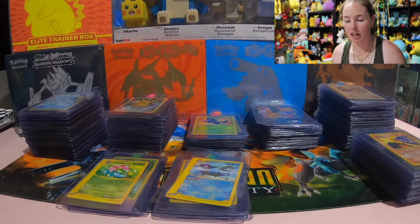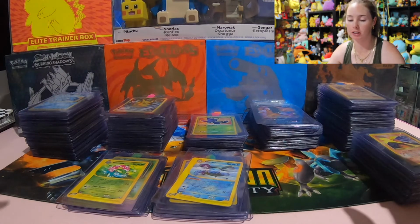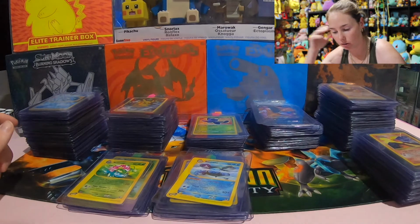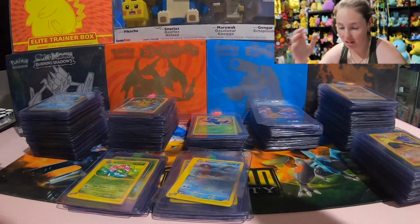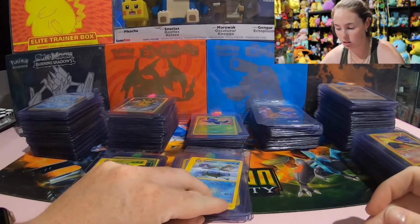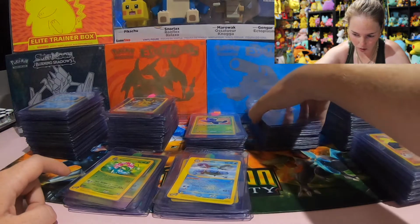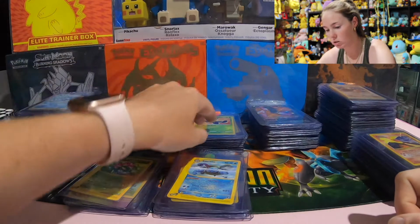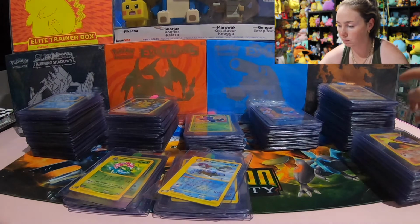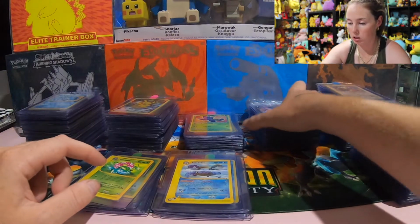Okay, so as you can see, we have so many piles. That's all from just one side, the left side of the box. I've still got the other half on the floor, but this is mainly the part I would like to go through. The sets we've got here are Japanese cards. We've got some Venusaur cards, some Blastoise cards, and the Charizard cards there, as you can see. We'll go through them soon. We've got some random cards, some Shiny Vault and Amazing Rares cards, and then we've got some WOTC cards over here.